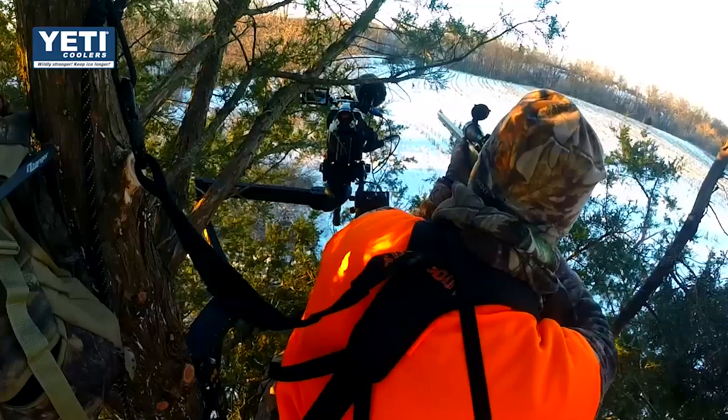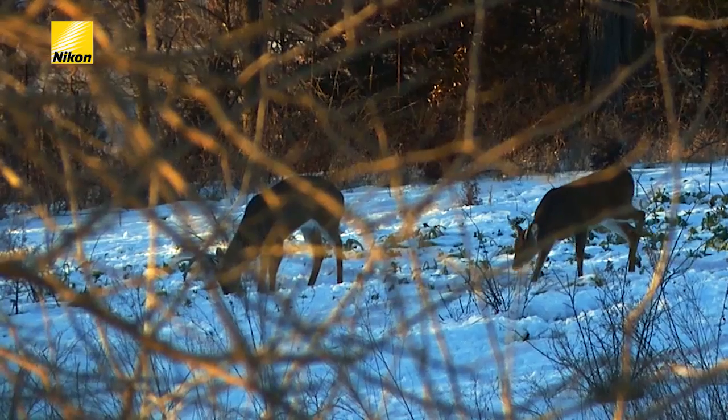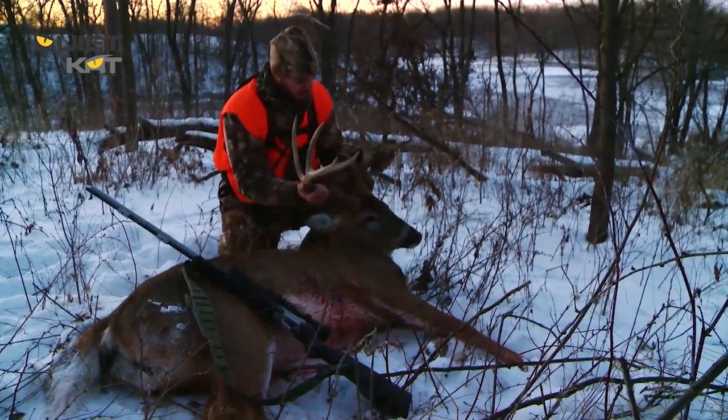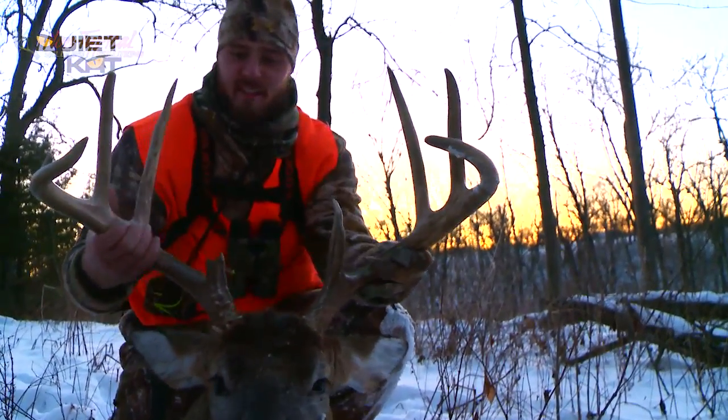And I came in here tonight by myself, filming out of that little cedar tree, and it couldn't have worked out any better. I can't believe it. This just caps off what's been an unbelievable season for me. So I couldn't be more thankful and more blessed to have been able to get this deer on the ground tonight.